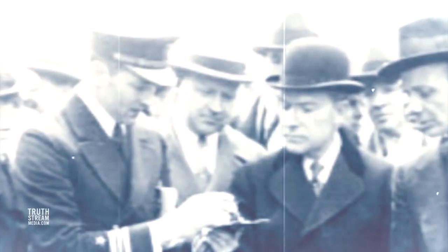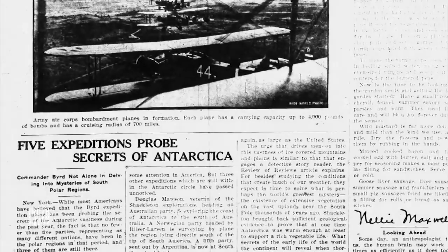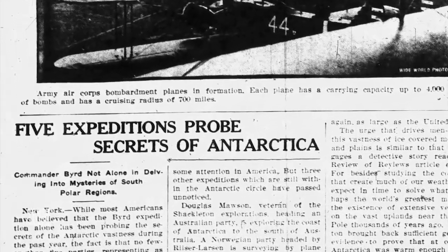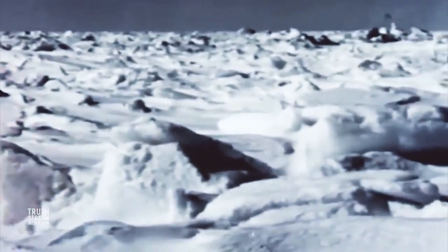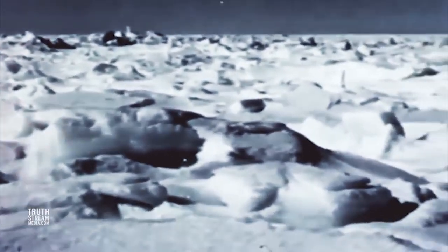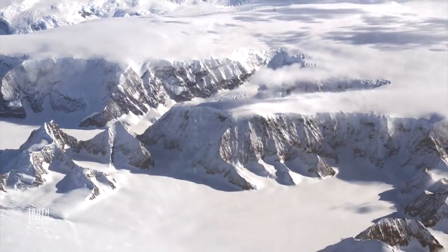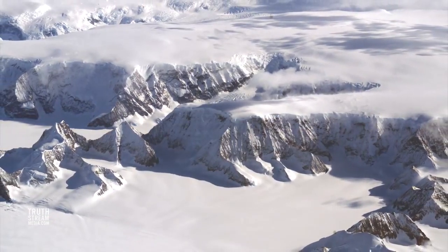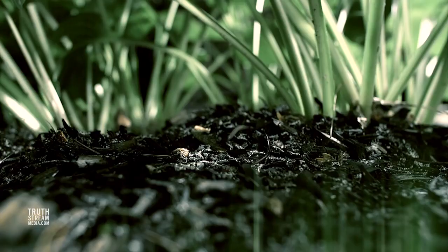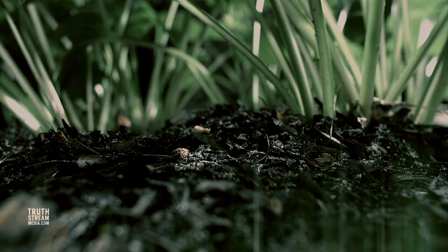Rockefeller Jr., among others. A 1930 article on Byrd's first mission noted, quote, "They expect in time to solve what is perhaps the world's greatest mystery, the existence of extensive vegetation of the vast uplands near the South Pole thousands of years ago, noting sufficient geological evidence to prove that at one time Antarctica was once warm enough to support at least a rich vegetable life."